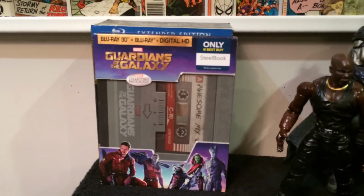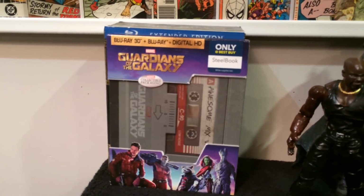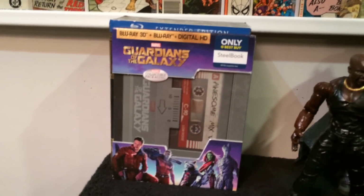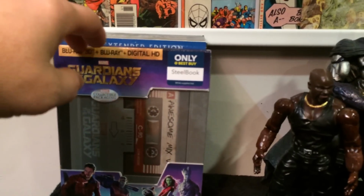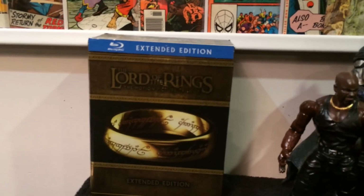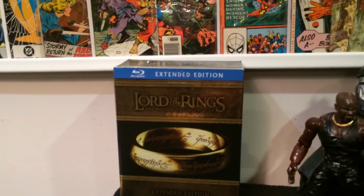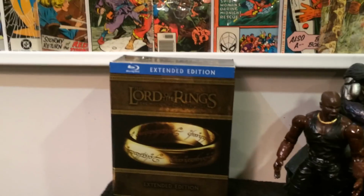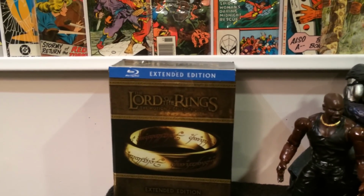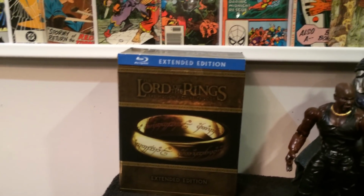Guardians of the Galaxy, probably the only real modern movie on my list, or only superhero movie on the list. This is a movie that I watch every time it's on. This is my Steelbook version. And I count this as one movie, The Lord of the Rings. I like The Lord of the Rings better than I did The Hobbit, even though I like The Hobbit a lot. But The Lord of the Rings, the special editions are just awesome.